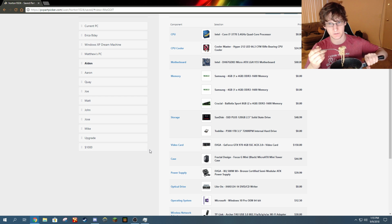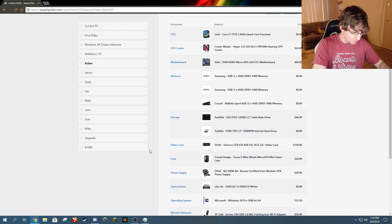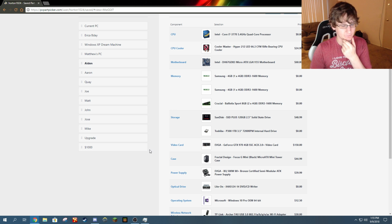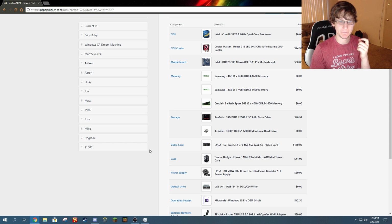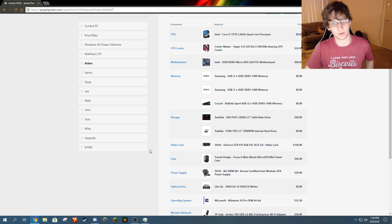You see that Crucial Ballistic Sport in there. It ran a little hot. I had an aftermarket cooler, but with the i7, I'm guessing the thermal interface material under the lid of the CPU is a little dried out. So he's running in the 80s on that locked i7, but it was still great. It didn't get too dangerous, didn't thermal throttle or shut down.